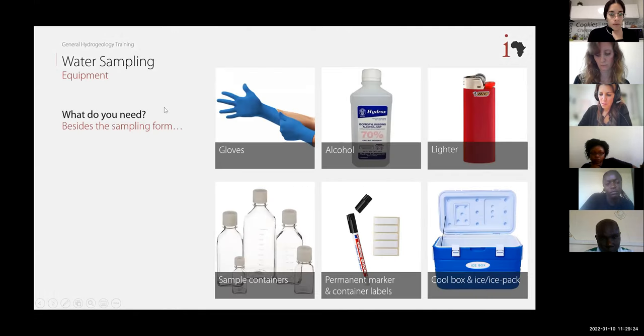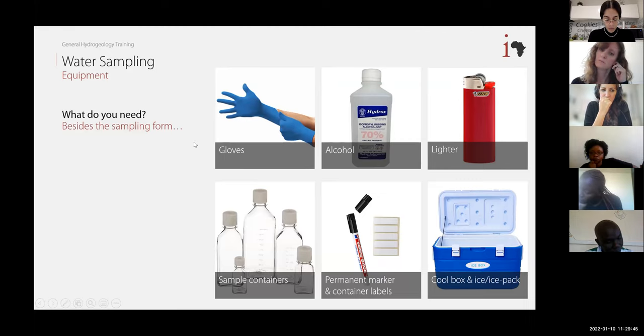So for water sampling, just a little recap about how to do the water sampling. If you're the person in the field doing the sampling, or if you're supervising a contractor doing it, we need to make sure that we have all of these things in order to carry out a sampling that will not be contaminated by the sampler. The first one is not on here. We're going to wash our hands and then put on gloves.